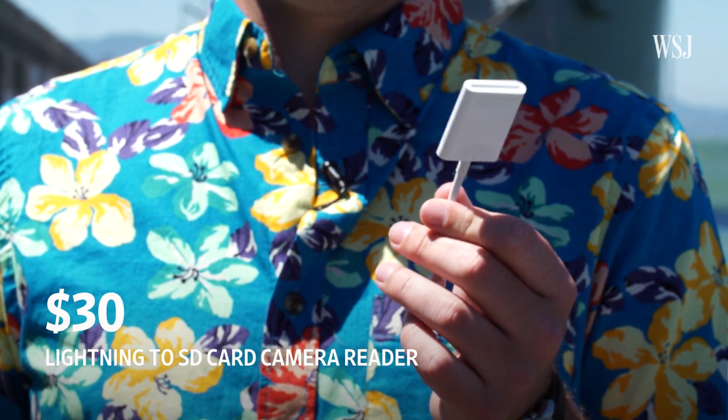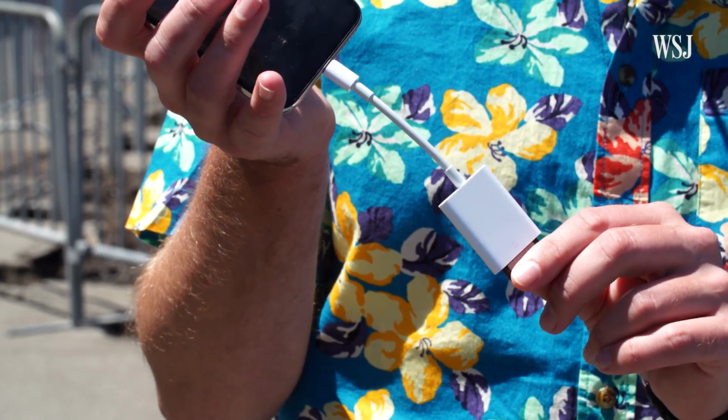You can also buy an accessory like this $30 dongle from Apple that lets you plug an SD card straight into your phone. It's a lot easier, but it is another thing to pay for and carry around.